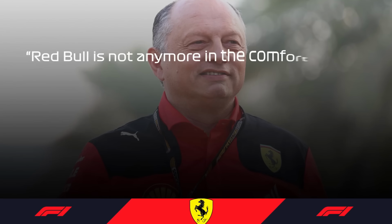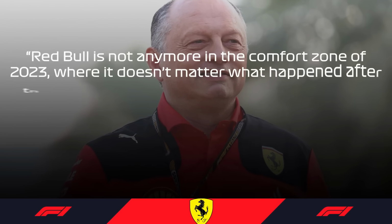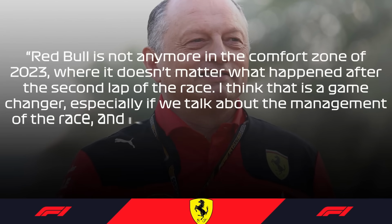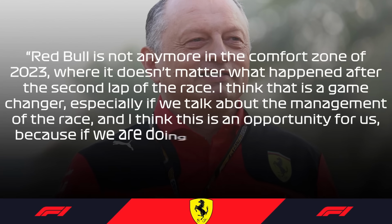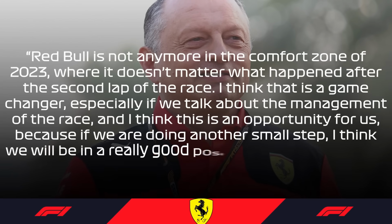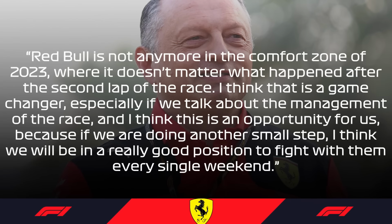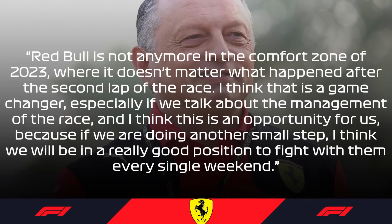Furthermore, Vasseur elaborated, "Red Bull is not anymore in the comfort zone of 2023 where it doesn't matter what happened after the second lap of the race. I think this is a game changer, especially if we talk about the management of the race, and I think this is an opportunity for us, because if we are doing another small step, I think we will be in a really good position to fight with them every single weekend."